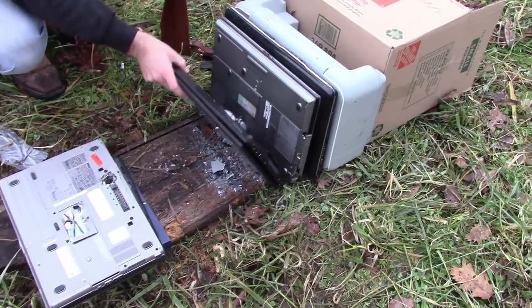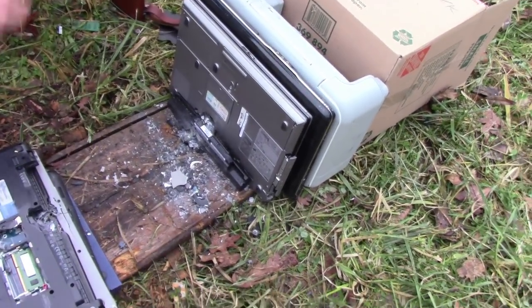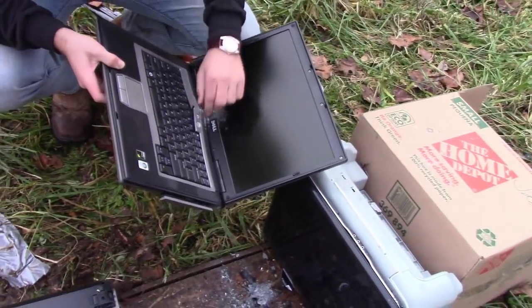And then this, it kind of tore apart the board at the bottom. Oh, it went into the next one. Oh, it actually went through the battery. Like, welded these together, that's why it's smoking. There's where it stopped. Busted the screen.